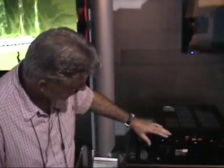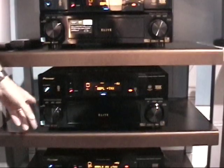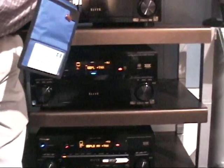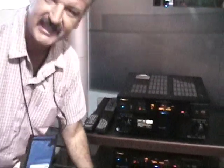output. Below that is the VSX82TXS, 130 watts by 7, iPod connectivity, universal with our iPod cable which comes with it, new iPod docks to attach to that cable, so we're ready for the iPod solution. Below that is a VSX81.